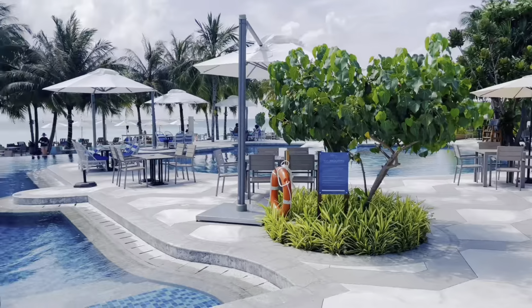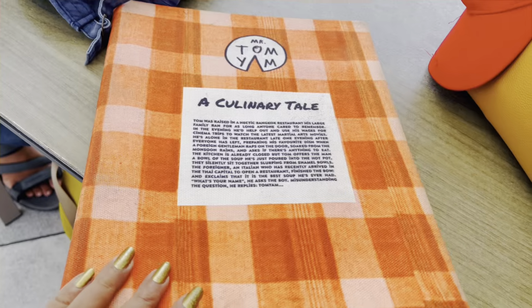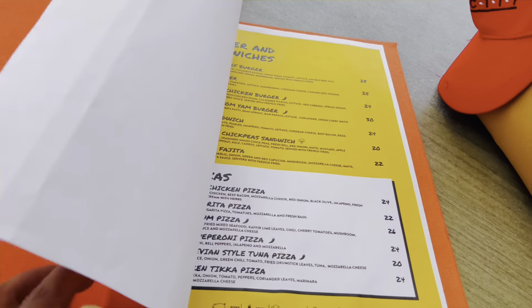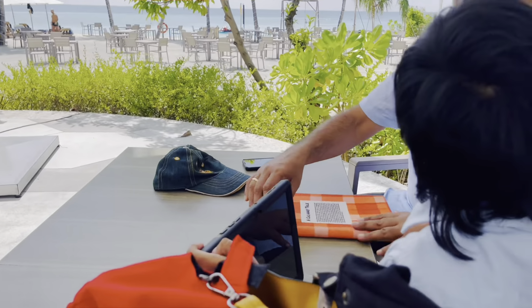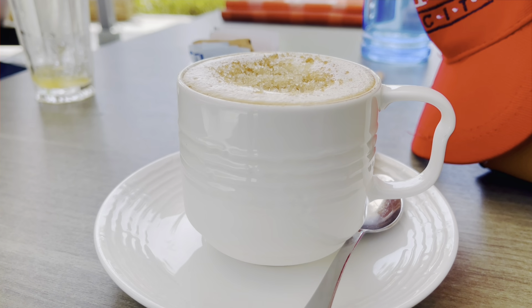It's a resort, so life starts slow here. As the night falls, the light and music become loud. So we were also slow and relaxed and started with snack and beverages. It's hot here, but still I am having hot coffee here.